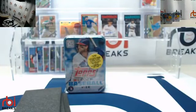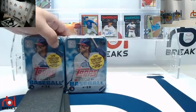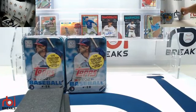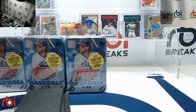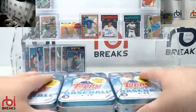Going into the three Bryce Harper tins. And then there are 4 of the Javi Baez and 4 of the Bellingers left. Just so everybody knows where we're at.